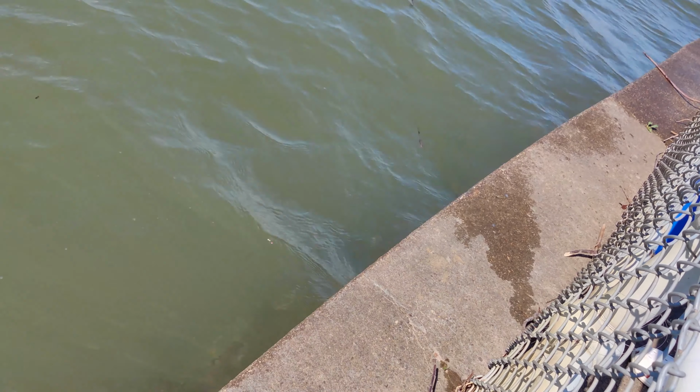Hey guys, I'm just throwing a shad dart right now. We're on already, just like that. Wow. There's a lot of shad here too. Show them if you could. I'll zoom in after. A lot of shad running right now, or herring.